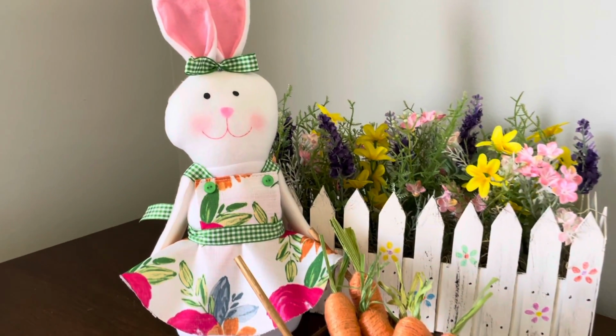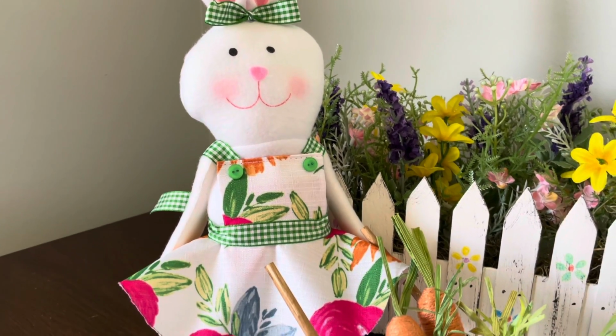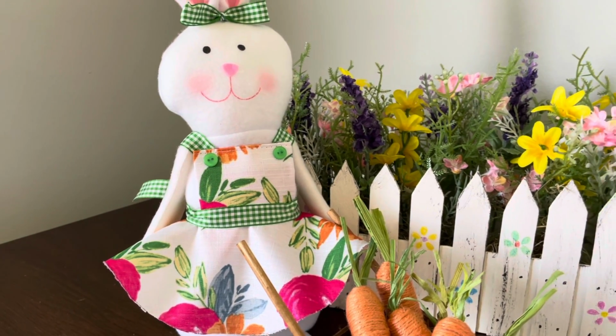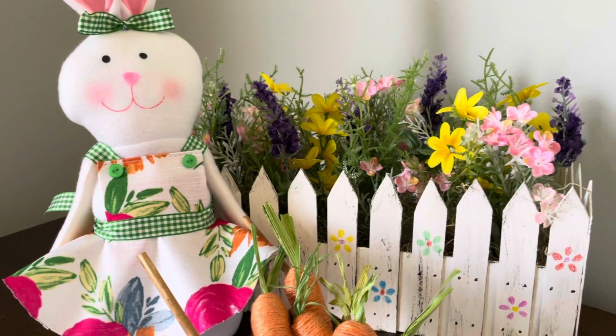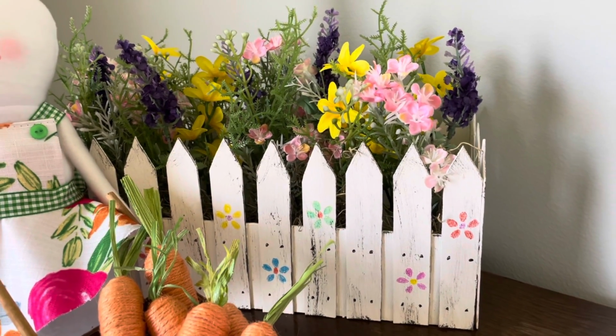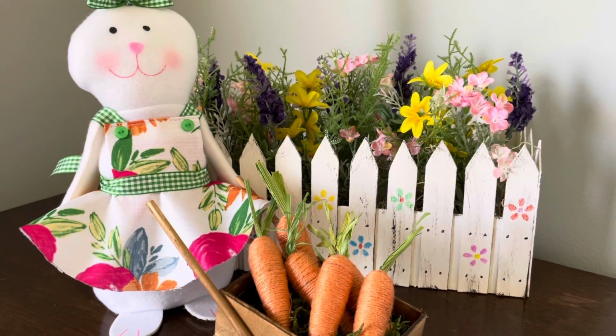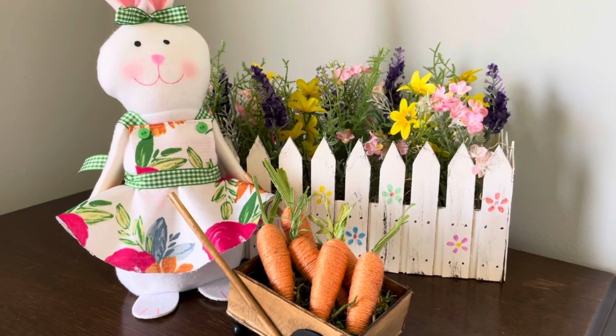Oh my gosh, you guys, I love how this turned out. I don't know, she might be a little fancy for gardening, but her little jumper turned out better than I even imagined. And I love the picket fence planter. I didn't add the flower stencils to the other side of it, so it could easily be turned around for other holidays. And the planter flowers could be switched out too.